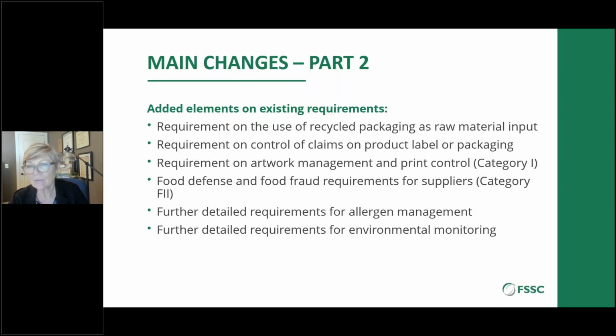There's also a requirement for the control of claims on product label or packaging. This relates to the use of labeling such as gluten-free, organic, or any nutritional claims. If that is going to be put on your packet, then you have to retain evidence of verification of those claims relating to that label, so that you need to be able to verify and have retained evidence of that claim.